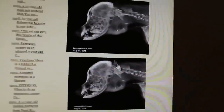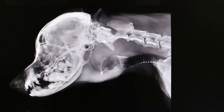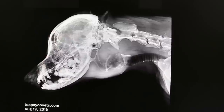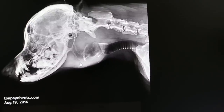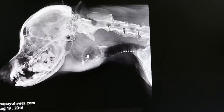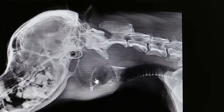Now, as you can see, just based on this original X-ray, you can see that the pus is here, actually there, causing difficulty in breathing. First, this is the throat, and the dog also can't eat, so that's why the glucose level was below normal.